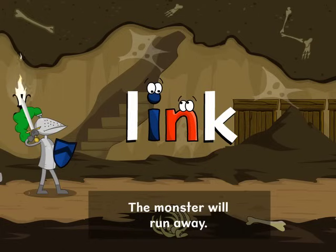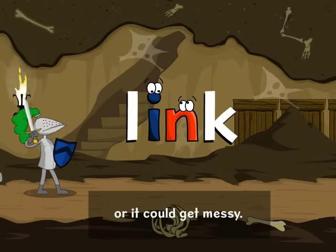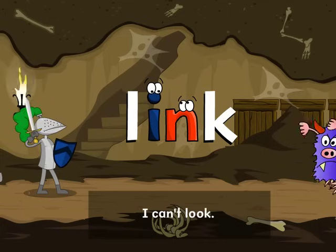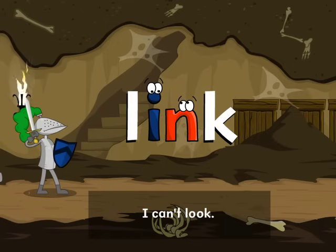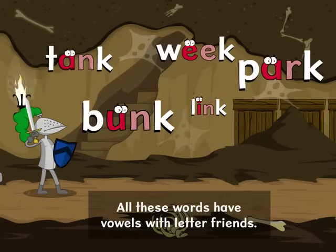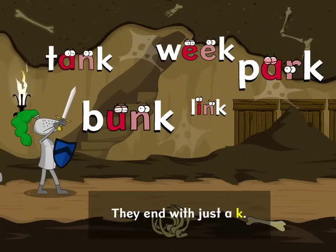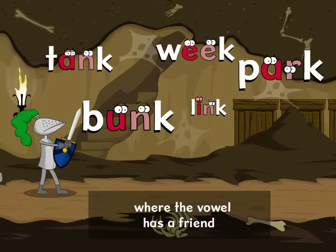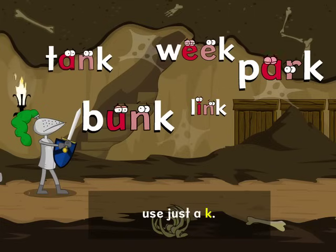Watch, the monster will run away. Well, I hope so, or it could get messy. Here it comes. I can't look. All these words have vowels with letter friends. They end with just a K. Remember, where the vowel has a friend, use just a K.